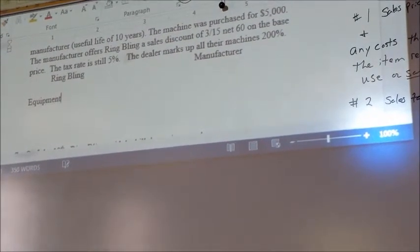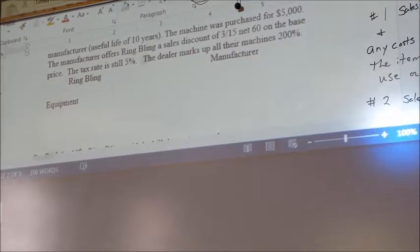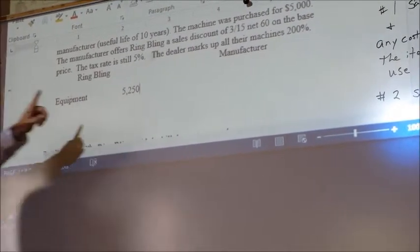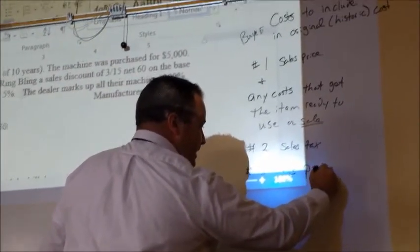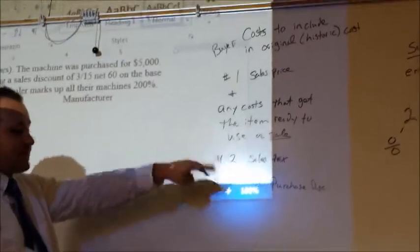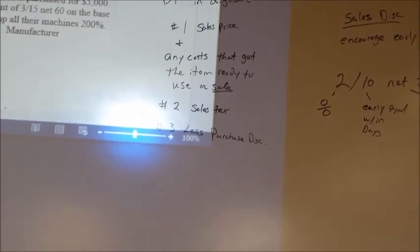Okay, so we got a piece of equipment. How much am I going to value that piece of equipment for? $5,250. Yep, $5,250: cost of the equipment plus the sales tax. I'm going to add in number three here while I'm thinking about it: less any purchase discount. So add that into your notes, the next item. Any cost that gets the item ready to sell, that includes if you get any money back. We have to show the item at what it actually cost us in full, so that includes any subtraction.